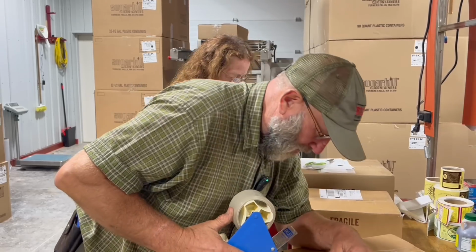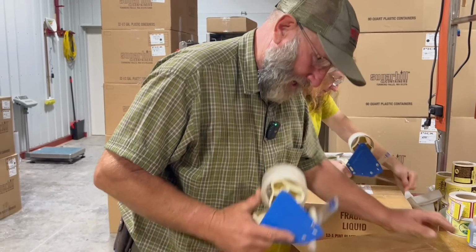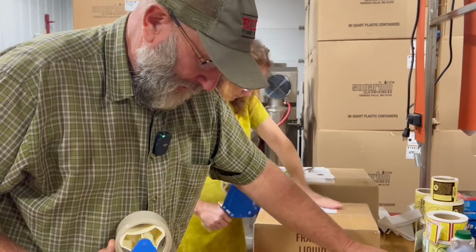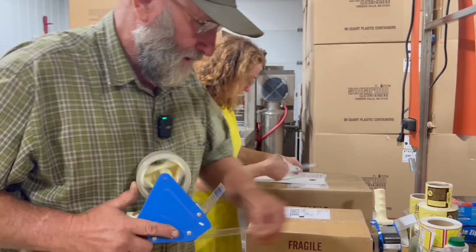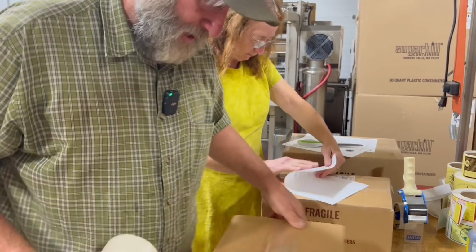And then along with making sorghum, on top of that, on the weekends we go do demonstrations. So that sort of makes us busy, and especially when it gets busy like that, I come out and try to help her a little bit. But for the most part, she does all this by herself.